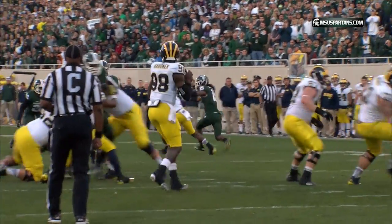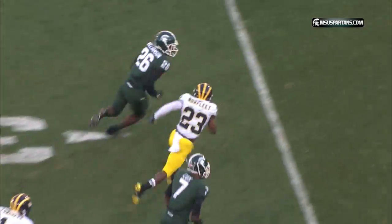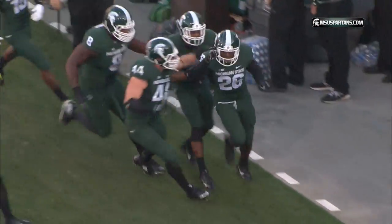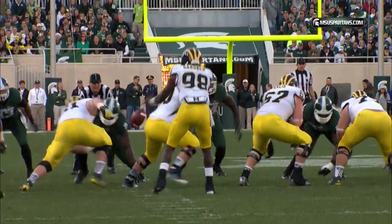He's lined up to the right of Devin Gardner. Shotgun snap. Gardner's got time. Right side. Oh, he picked it off. It is intercepted. R.J. Williamson's got it. Down the left sideline. Into the end zone. Touchdown, R.J. Williamson.